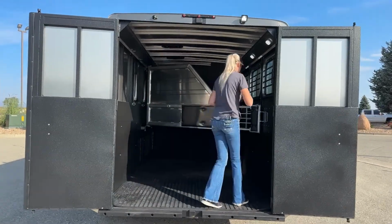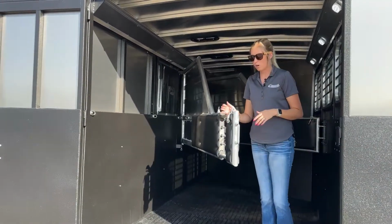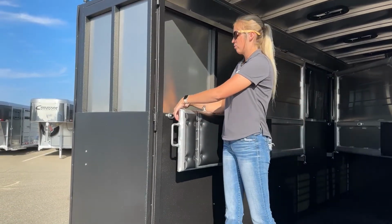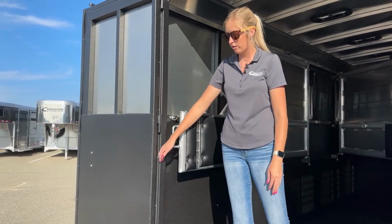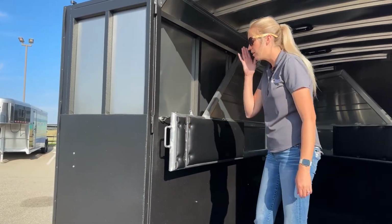Keep these floors lasting for a long time for you guys. This divider back here is one of our telescoping dividers. It's really easy to use. Pick up your pin and slide it all the way open. This is going to allow you to have this divider all the way open and still clear the rear end of this trailer, so you can operate this divider with this door closed.